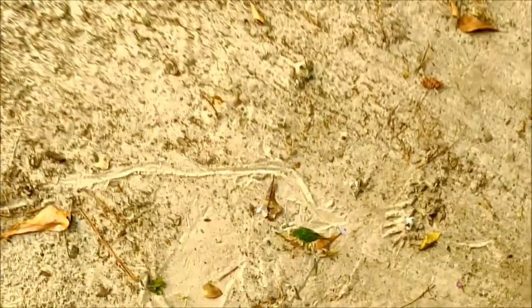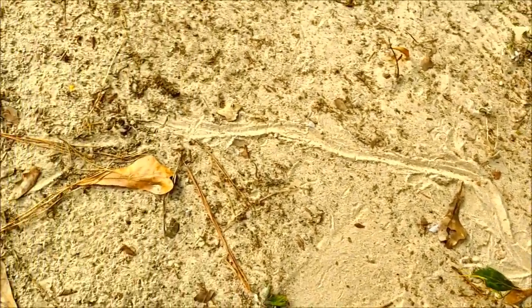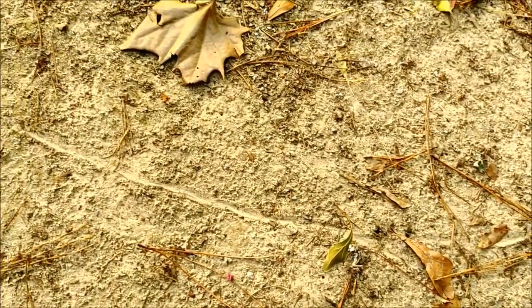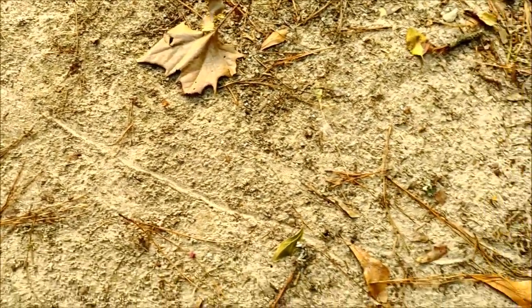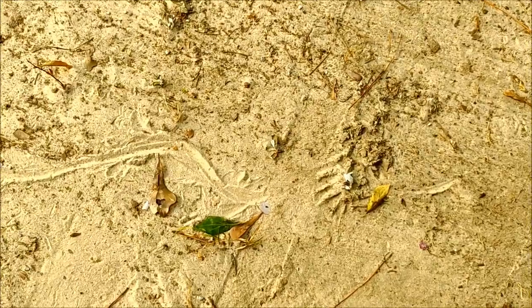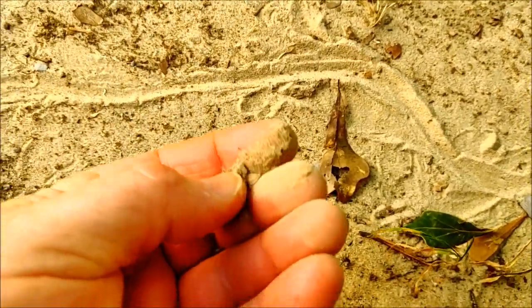I see another trail. The trail of the doodle bug. The trail of the antlion. Doodling his way across the subterranean atmosphere of desert here in Louisiana. The desert. Look at that dirt. It's sand.